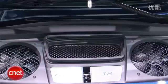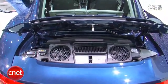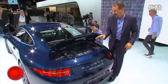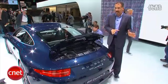In here now, as you can see, this is the 3.8. This guy's an S. The standard car has gone down to a 3.4, but picked up 5 horsepower to 350. This guy's picked up 15 horsepower in the bigger S motor to 400 on the nose.